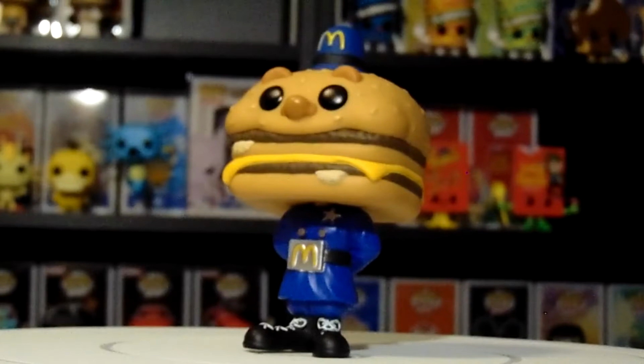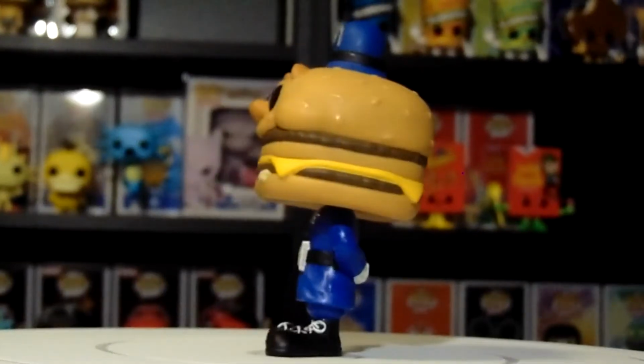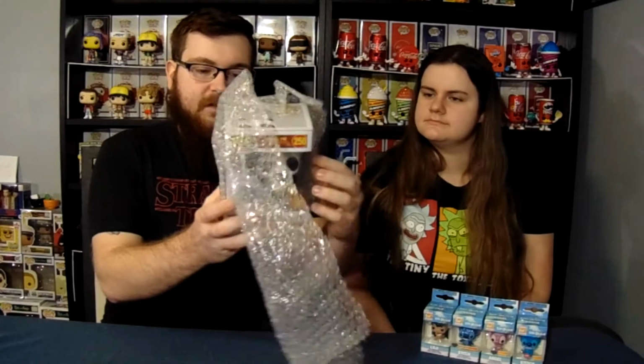I absolutely love his big feet and his little sesame seeds. I think that's the cutest little thing. I'm a sucker for the sesame seeds on this little pop. The next one we got here is the Flocked Po from Kung Fu Panda.